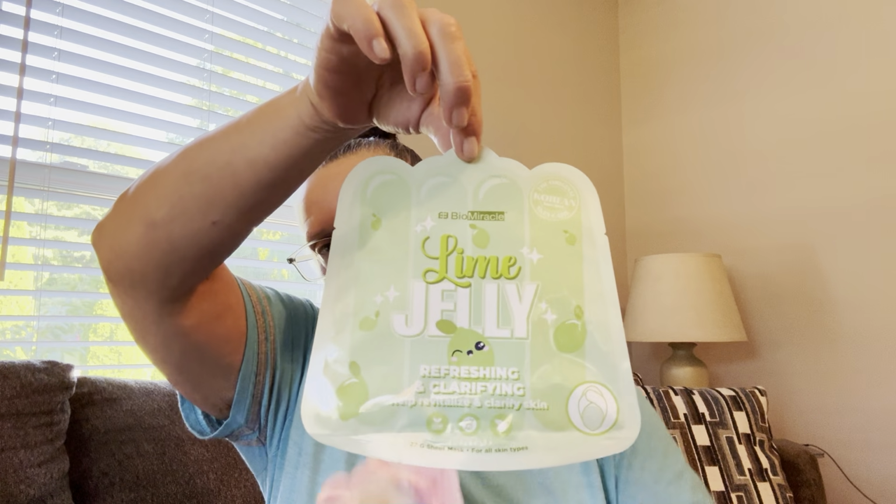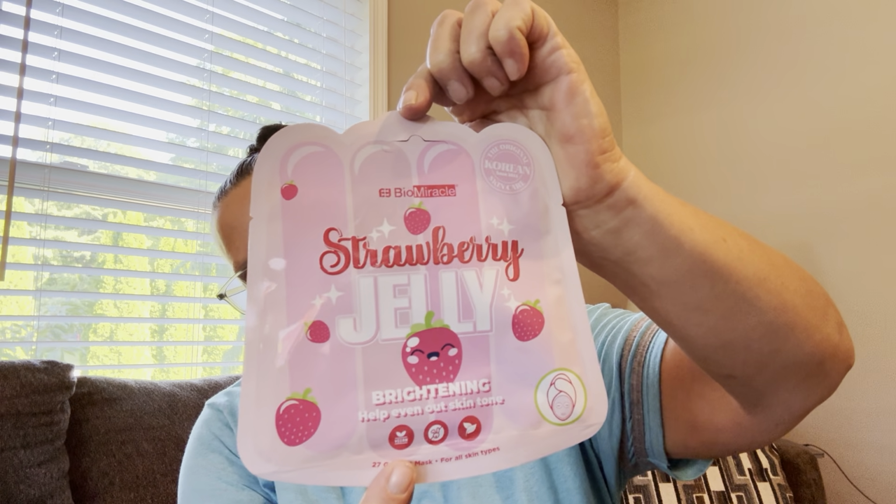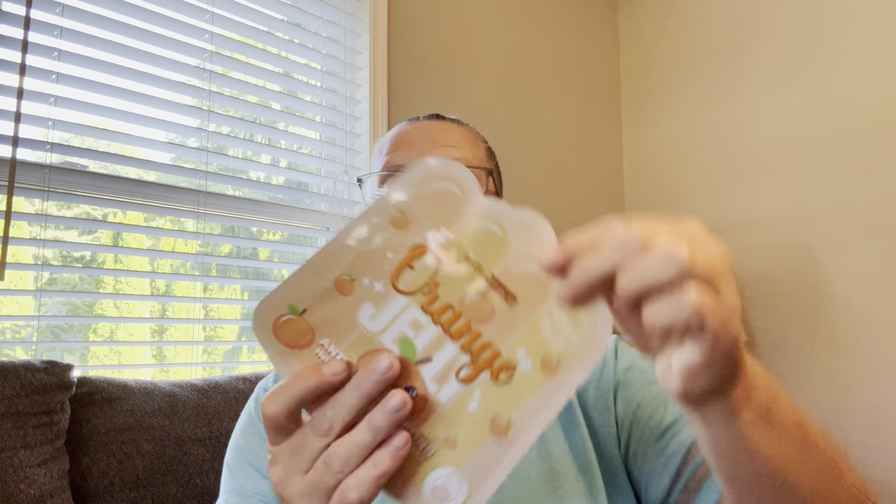Also in makeup and beauty, some new face masks. All right, these are by Bio Miracle. This first one here is refreshing and clarifying. It is lime jelly. Nice big package right there. They also had cherry jelly. They had strawberry jelly. And last but not least, orange jelly. And I just realized I forgot to tell you what each one was. Anti-lifting, brightening, anti-aging, and I'm missing one. Here it is. Refreshing and clarifying.